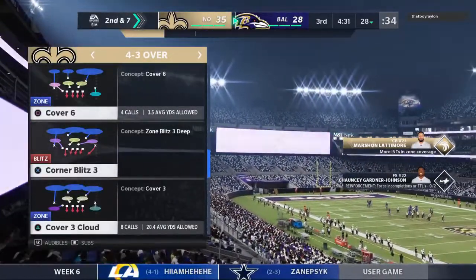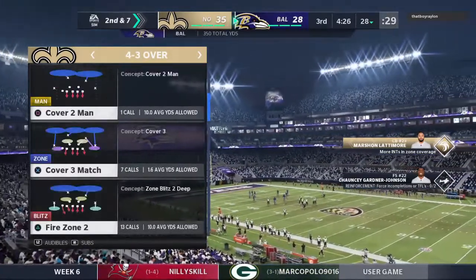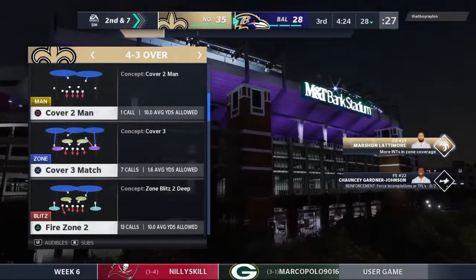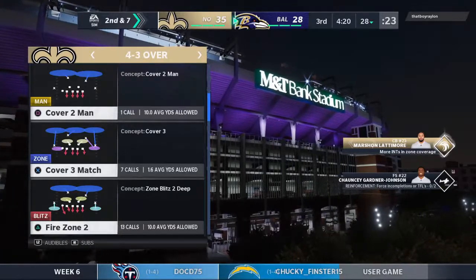The tackle by Eric Armstead. Well, it's time for them to be good teammates right here. And what I mean by that is possess the ball for a little while. Get at least 2 first downs. Give their defense a chance to settle down a little bit after they give up a touchdown.